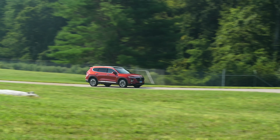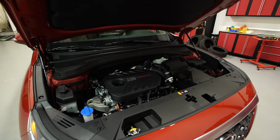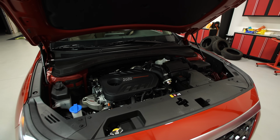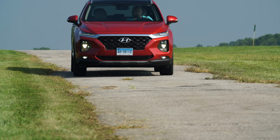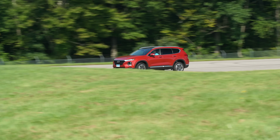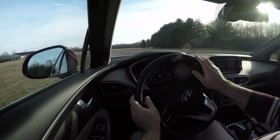The Santa Fe's base 2.4-liter 4-cylinder engine is smooth, and it provides predictable power delivery. But the optional turbo engine sometimes unexpectedly hesitates or lurches forward. Similarly, the Santa Fe's already firm ride gets even less comfortable if you choose the larger 19-inch wheels that come on turbo versions. Otherwise, we liked the Santa Fe's responsive steering and predictable handling, which gave our drivers confidence rounding corners on our test track.